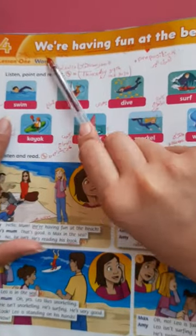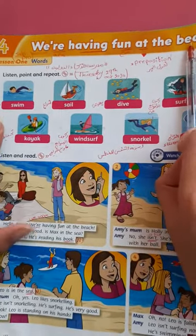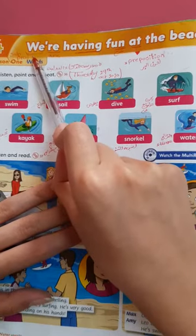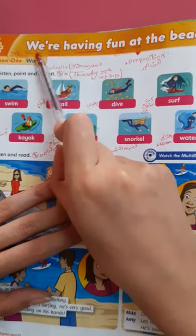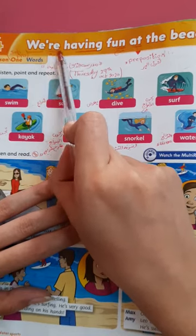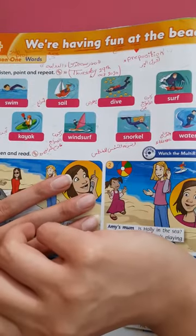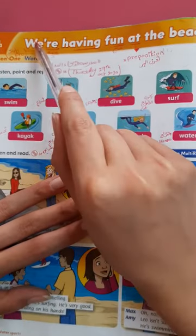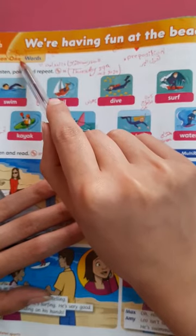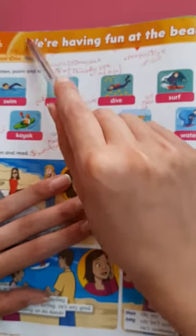Okay, now we're having fun at the beach. Here we have "we are". Here is the short form of we plus are. The "re" we write underneath it as a short form of are. Okay, we, what is the "we" here? Subject pronoun, the subject pronoun.